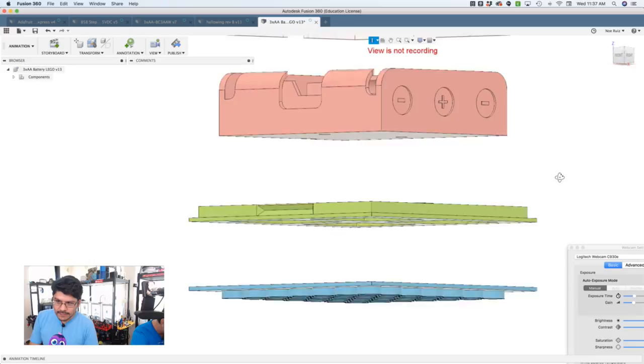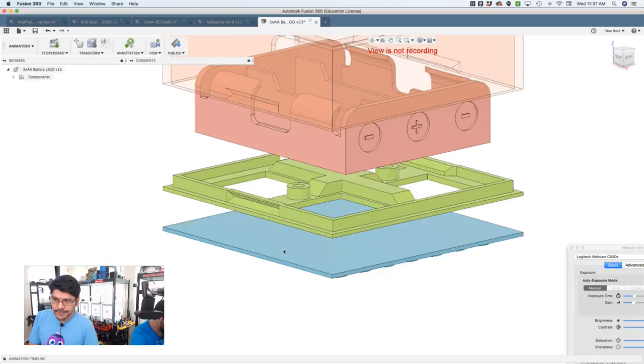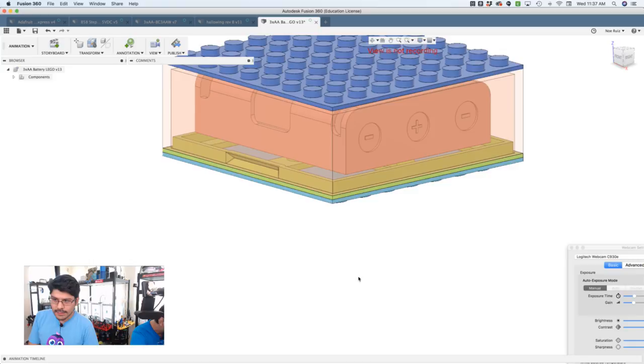So instead of thickening the whole bottom base, I just created these standoffs and then created this centerpiece that elevates it. So when you sandwich together, you can, well, let's see if it happens again. There it goes. You get a good look there.